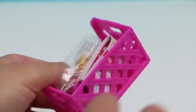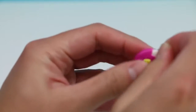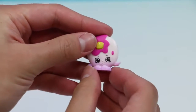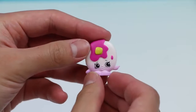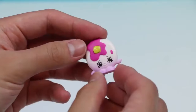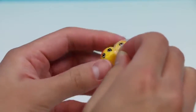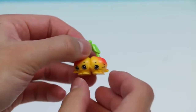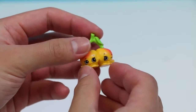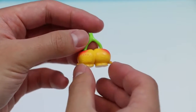I'm sure everyone knows just by looking at this crate, but these are Season 4 Shopkins. And our first Shopkins is... Oh! It's Pancake Jake! Just in time for breakfast! Pancake Jake is a stack of fun and totally fantastic! I heard he'll flip over backwards to help you out. And on to our last Shopkins for the day! Who is it? Who is it? Oh, it's Cheeky Cherries! When they put their heads together, they can do anything! These two must have really good teamwork.